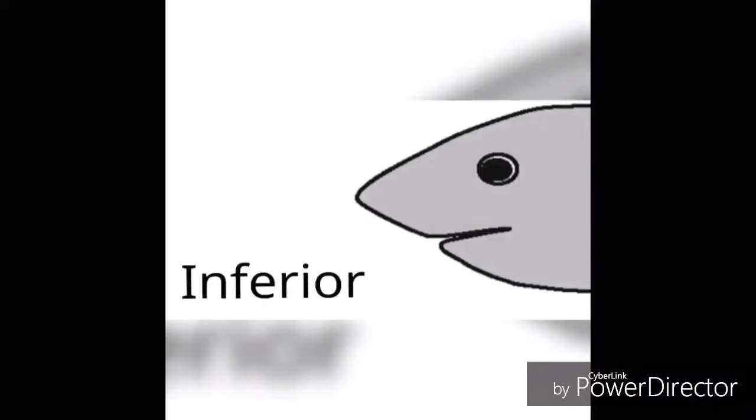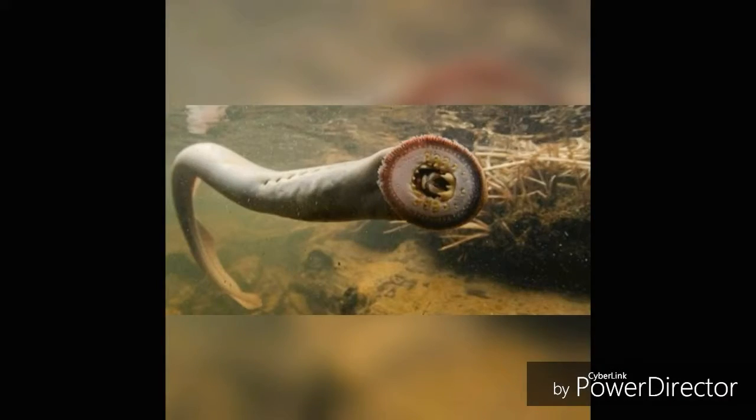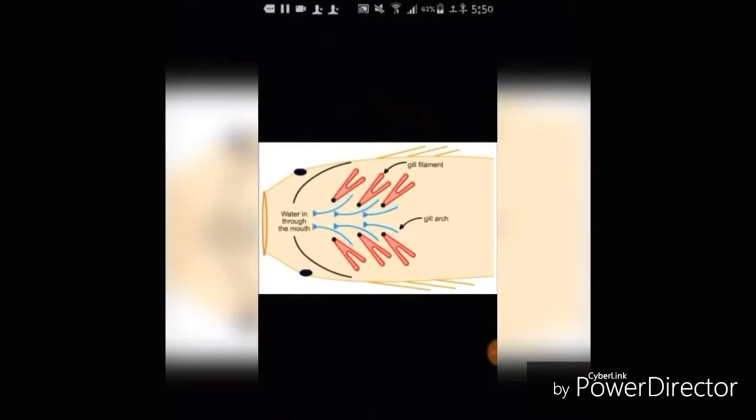Bottom feeders, which feed on crustaceans or shellfish, have an inferior mouth, meaning their upper jaw is longer. Jawless fish eat small particles of food that they filter out of the water or suck up like a vacuum. Gill arches are 3 pairs of bones that are made of bony filaments to aid gills.